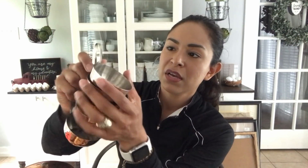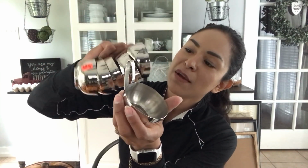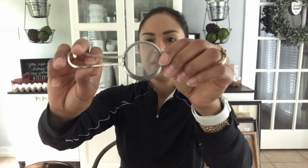Now, at first I thought they were metal punch bowl cups, but no, because there's no slit. I thought this would slip on the side of the bowl, but that's not what it is at all. But I do love them. If you know anything about these as well, please feel free to share, because I would like to know. They're very cute. I got that, and then they came with this little sifter type spoon thing. I'm thinking it's for tea, maybe, to strain your tea. I thought that was neat.